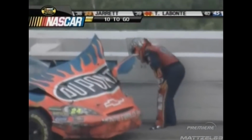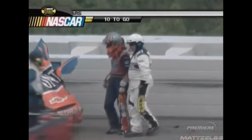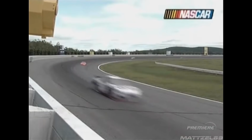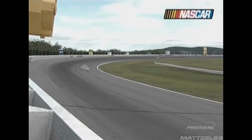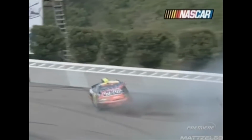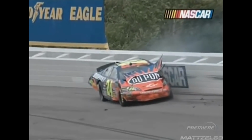As if you weren't wincing in pain before this crash, this one will definitely get you. I've seen this crash 1,000 times, and every time I watch it, it really gets worse. Getting into the turns at Pocono, drivers used to get close to 200 miles per hour, and Jeff Gordon lost his brakes. Although there is not a great camera angle of the initial trouble he had, it seems like he made a hard left, much like Jimmy Johnson did back in 2017, but Gordon's car went all the way around and slammed into the driver's side door.